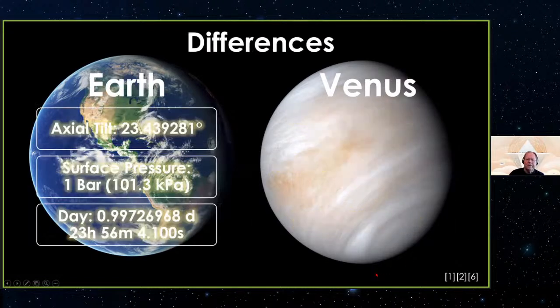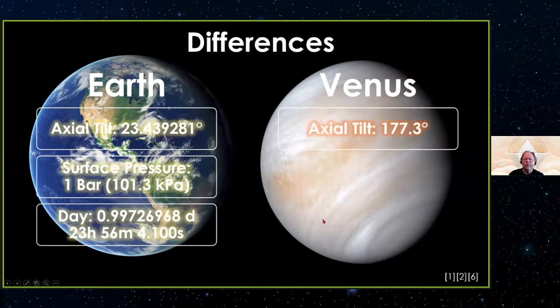All right, so now maybe let's talk about some of the differences. Very important, Earth has an axial tilt of 23.4 degrees. So when we look at Earth in space, our Earth is tilted about like that. And it's actually one of the perfect tilts for a planet to have for life. When we look at Venus, Venus is tilted at 177.3 degrees. That's almost 180 degrees. So its south is pointing north and its north is pointing south. So that's very different. But we could still live on a planet like that. But that's really what Venus is tilted like. We'll talk about why that might be in just a minute.